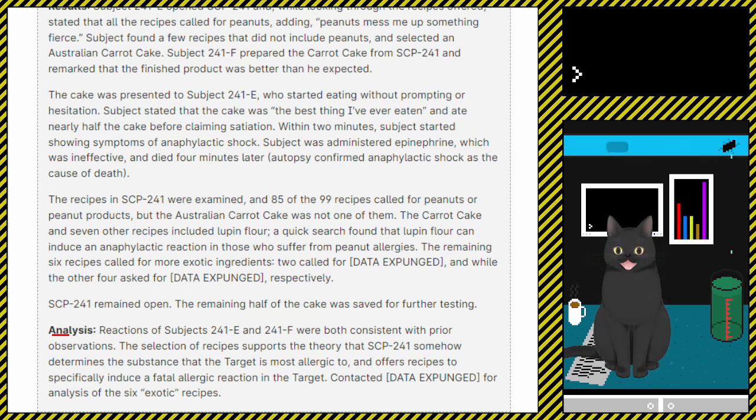Analysis. Reactions of Subject 241-E and 241-F were both consistent with prior observations. The selection of recipes supports the theory that SCP-241 somehow determines the substance that the target is most allergic to, and offers recipes to specifically induce a fatal allergic reaction in the target. Contacted for analysis of the 6 exotic recipes.